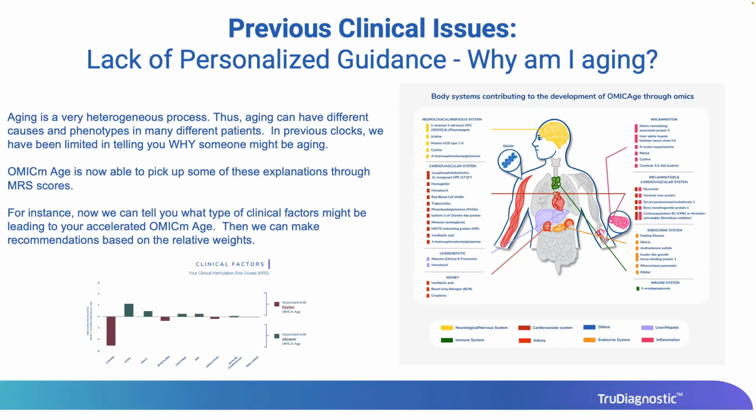So if you look at that bottom image there, you can see the clinical factors and methylation risk scores, which are input into this algorithm. So we're actually going to be able to tell you that, for instance, here, albumin is the most protective feature of this person's individual methylation risk scores. We can also tell you that the mean red cell distribution width and HbA1c are going to be the biggest negative impacts. And so what we can start to do is classify these different methylation risk scores and get a better clinical picture of what systems are causing this aging process.